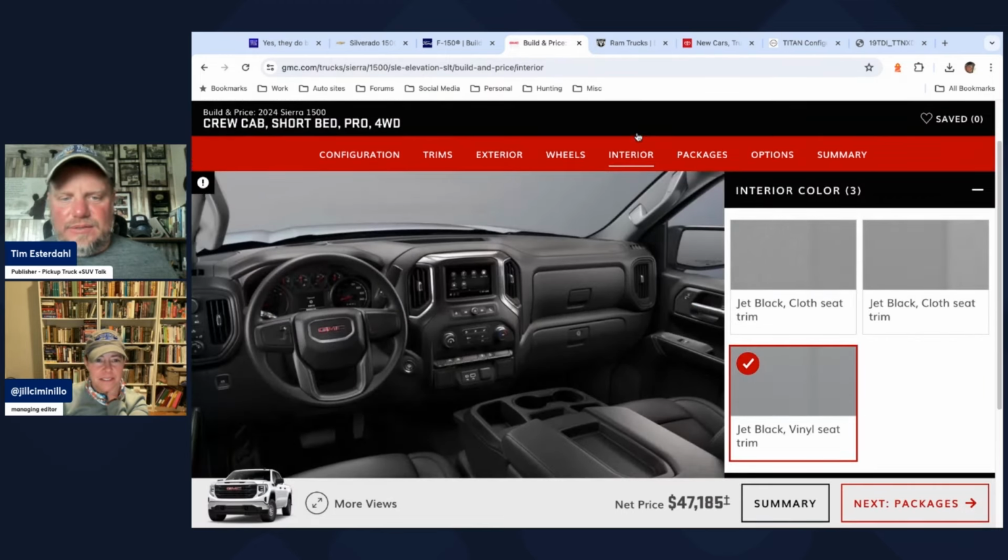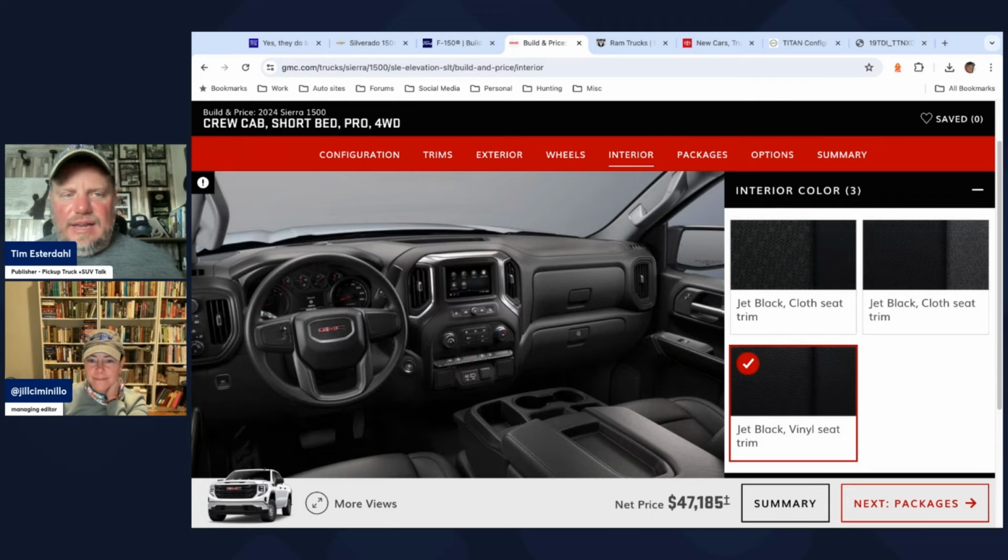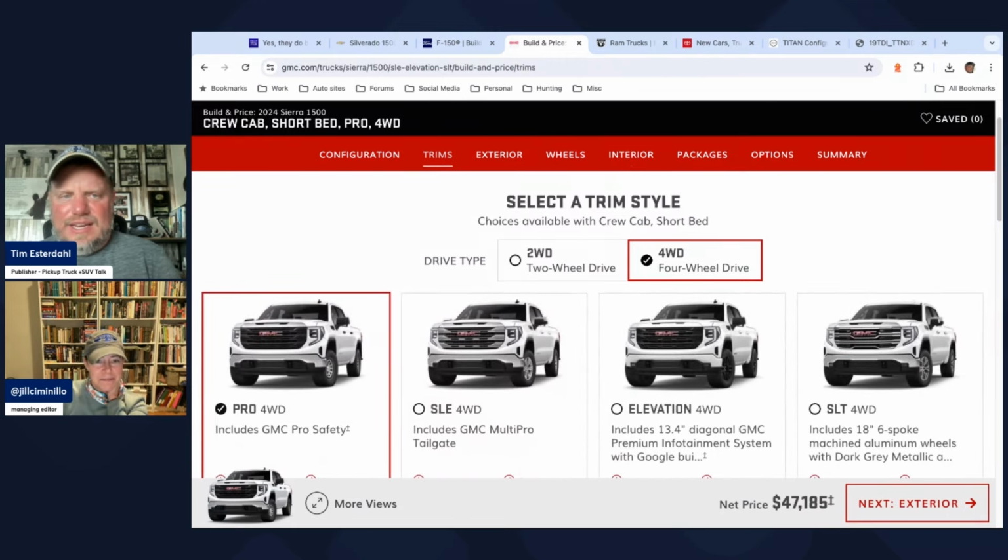Okay, so there is our Pro, our work truck based GMC Sierra. Ooh, the double glove box. And this is the same as the other, right? I can't believe the base GMC doesn't have a better interior. That looks terrible for a GMC. It does. It looks awful. I'm going to agree with you. It's awful.